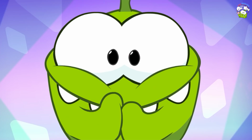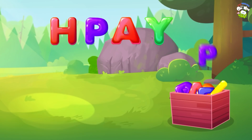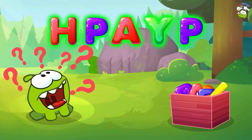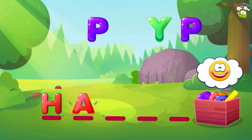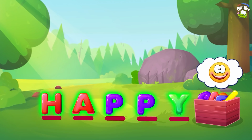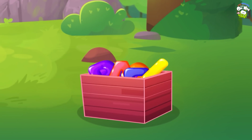Ooh, more alphabets. Yay! Which word are we going to get? Watch out! H-P-A-Y-P. Can you help Om Nom figure this one out? Looks like a smiley face. Oh, it's happy! H-A-P-P-Y. Happy! Yay! Om Nom's very happy jumping on the sofa. Let's go again.